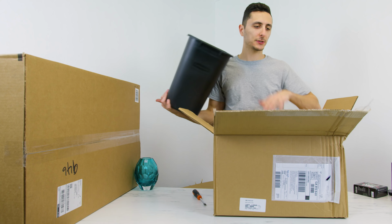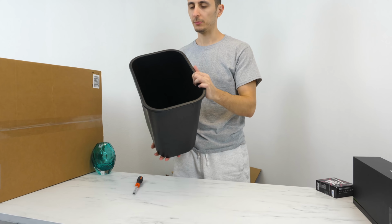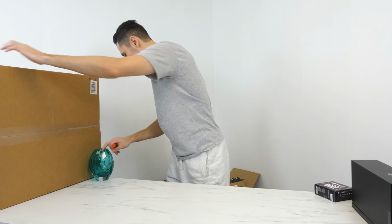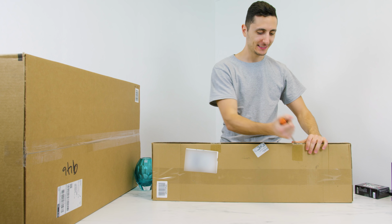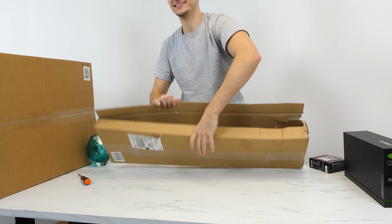Oh, we have a trash can. Bob, your home is here. Here. This, I think I know what this is. Yes, I can see it.